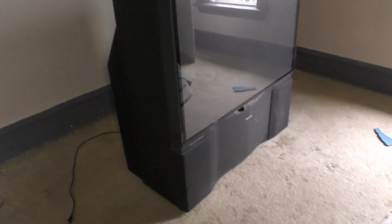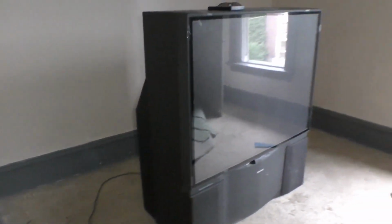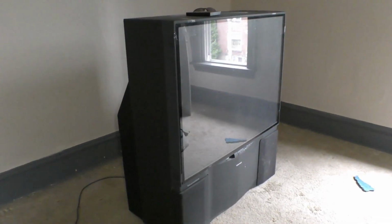So look at this old, who remembers the big old TVs like that? The dinosaurs! This TV is gonna go away today and make its way out of here, but it is a big honkin' dinosaur, right? Part of me wants to go find a vintage Super Nintendo, hook it up to here, and get a comfy chair and just hang out and watch Super Nintendo. So if I get nothing done today, I just want you to know that may have happened.